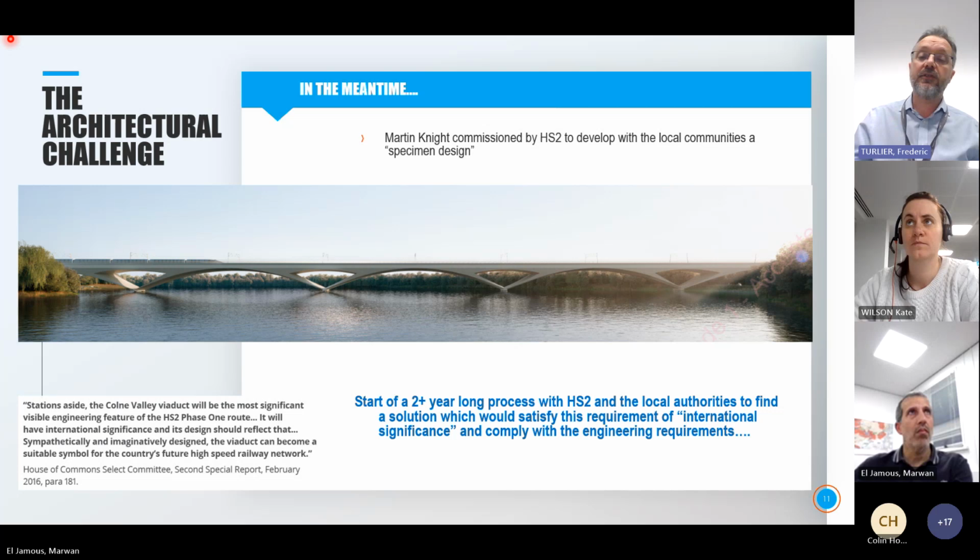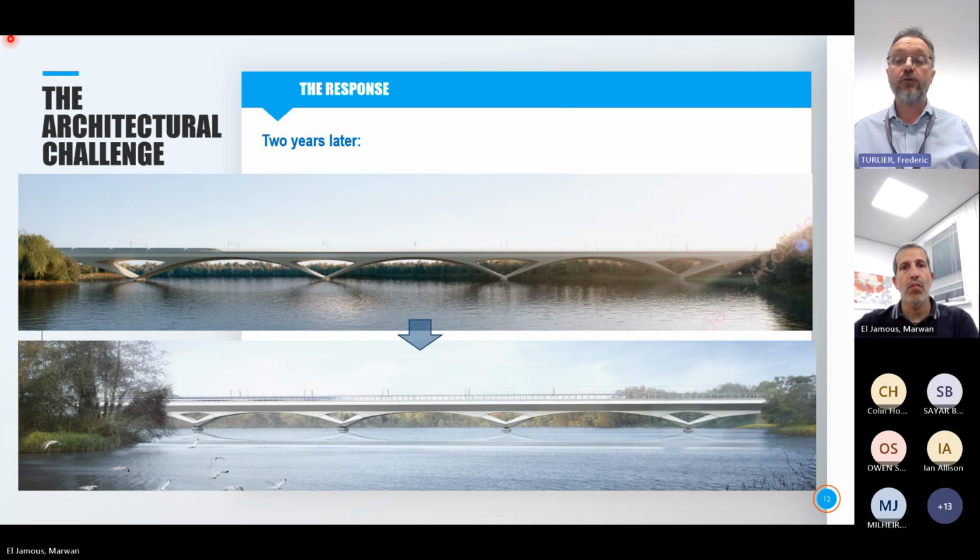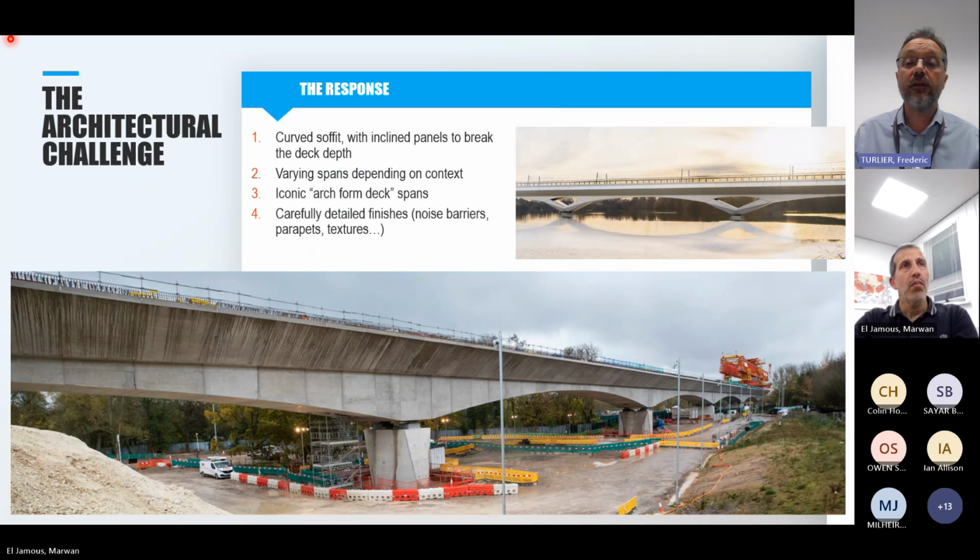So we were given this concept, and we were asked to then develop a structural design that would use this concept while still being practical and easier to build on the scale of a 3.4 kilometer viaduct. The photo above is the original concept from the architect, and the photo below is what we are actually building today. So a structure which has this effect of skimming stones, but also takes into consideration the structural aspects. And that whole process took about 2 years to get to this point.